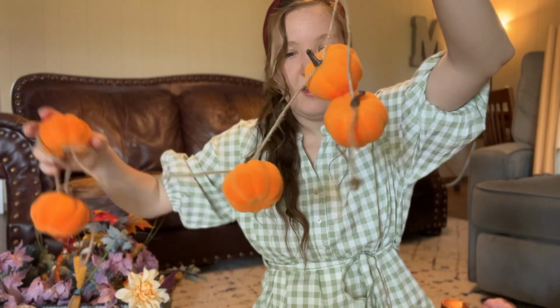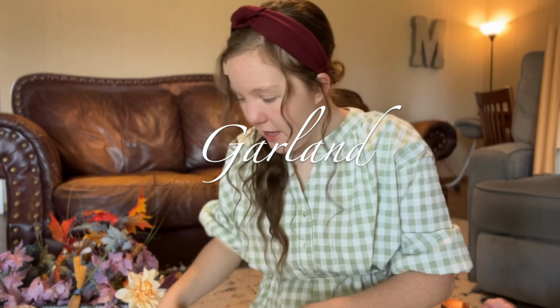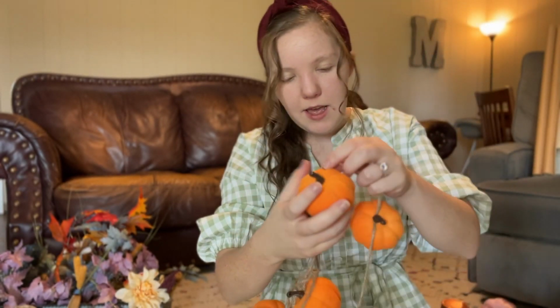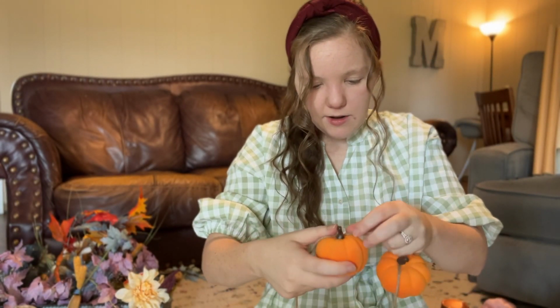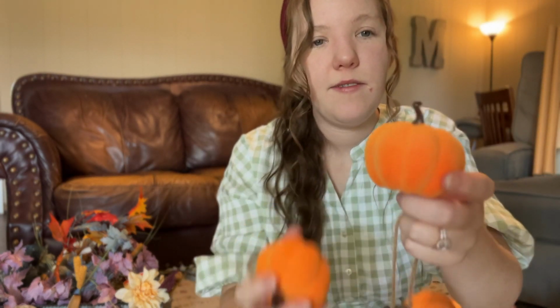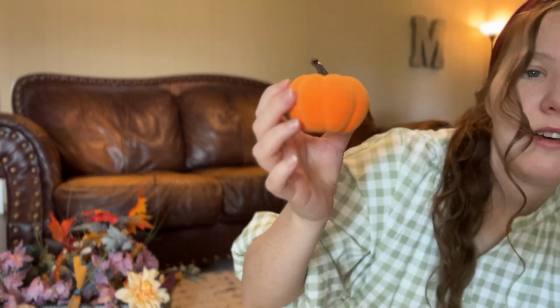Got this pumpkin wreath. I will say this one came off, but it looks like I could just slide it underneath, hot glue it even. And if you like it enough, you could take these off and just use them as singles. They're felt, they're not velvet.